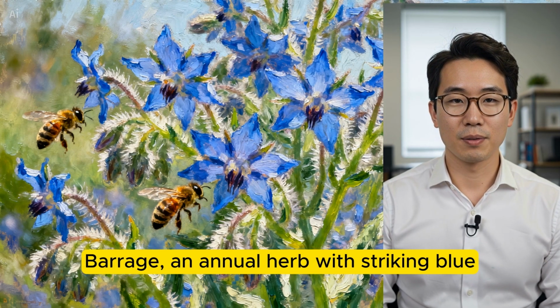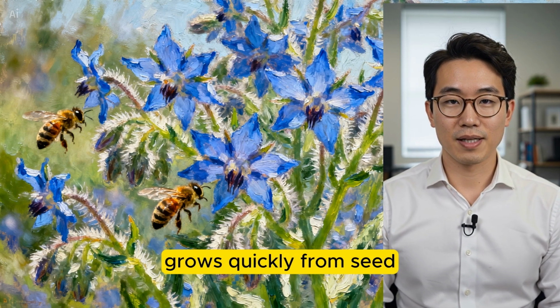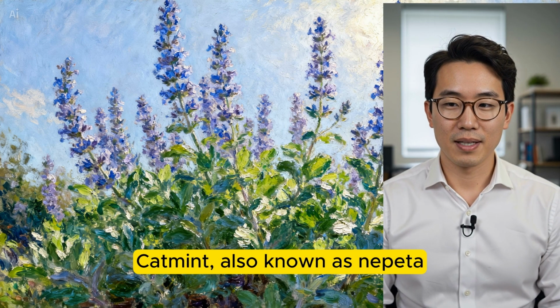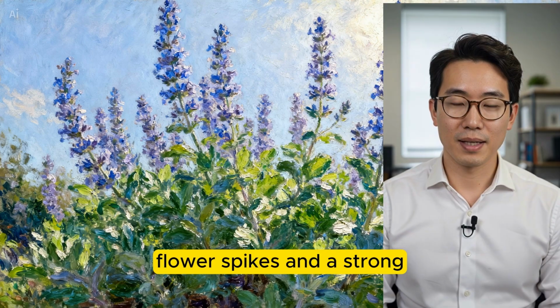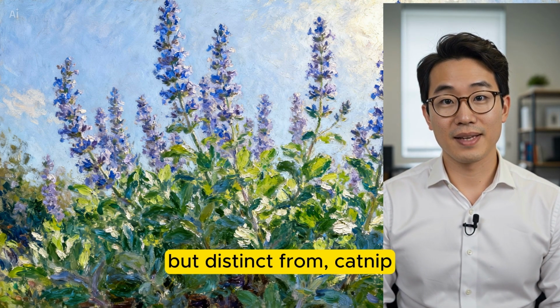Borage, an annual herb with striking blue star-shaped flowers, irresistibly attracts bees, grows quickly from seed, and self-seeds for future seasons. Catmint, also known as Nepeta, is a perennial member of the mint family featuring lavender blue flower spikes and a strong aromatic scent. It is related to, but distinct from, catnip.